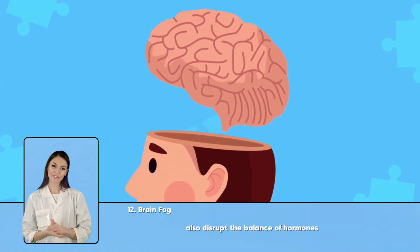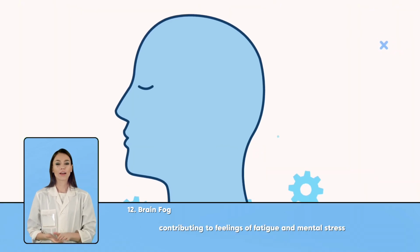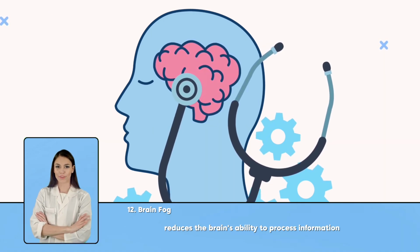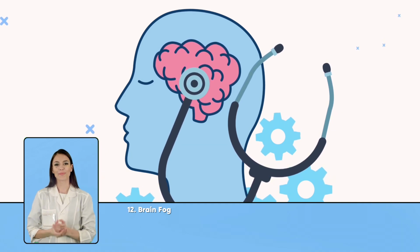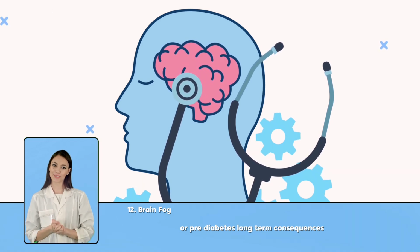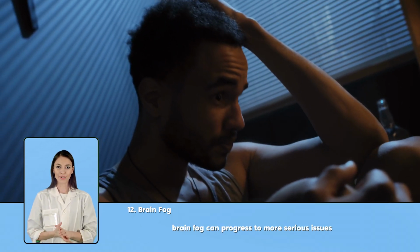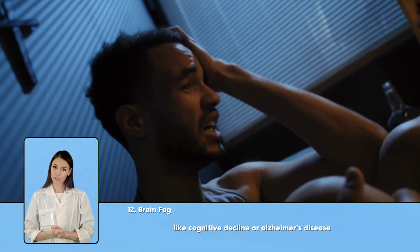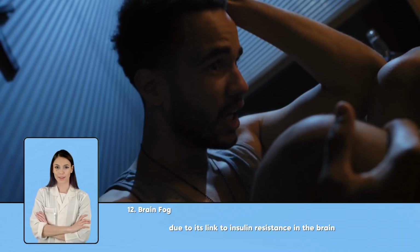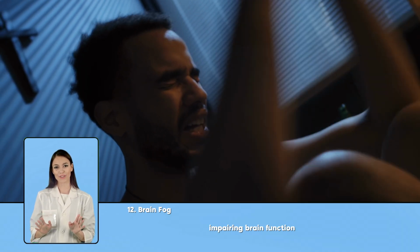High blood sugar levels also disrupt the balance of hormones like ghrelin and cortisol, contributing to feelings of fatigue and mental stress. This constant fluctuation in blood sugar levels ultimately reduces the brain's ability to process information and focus. Early warning sign. Brain fog can be an early warning sign of insulin resistance or prediabetes. Long-term consequences. If left unchecked, brain fog can progress to more serious issues like cognitive decline or Alzheimer's disease, sometimes referred to as type 3 diabetes due to its link to insulin resistance in the brain. Unstable blood sugar levels over time can damage blood vessels in the brain, impairing brain function.